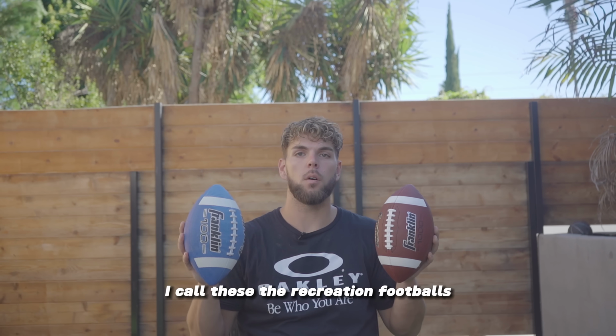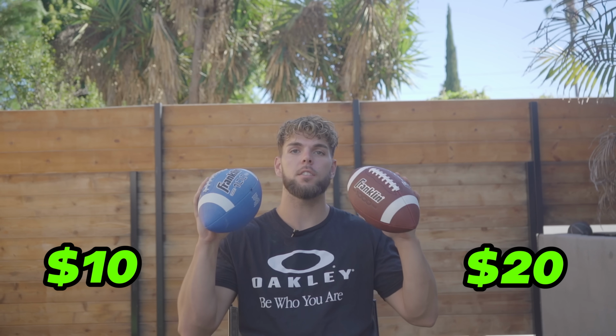Stay tuned for that. I'm gonna talk about both of the recess balls together. I call these the recreation football because they're just meant for having fun. If you wanna spend less than $25, these are your options. This is full rubber. I don't know what this is, honestly. This is not real leather, even though it's painted to look like it and everything.